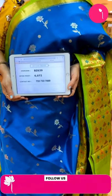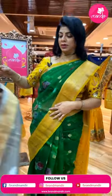Sari pricing and details, 6072. BZ639 is the code.